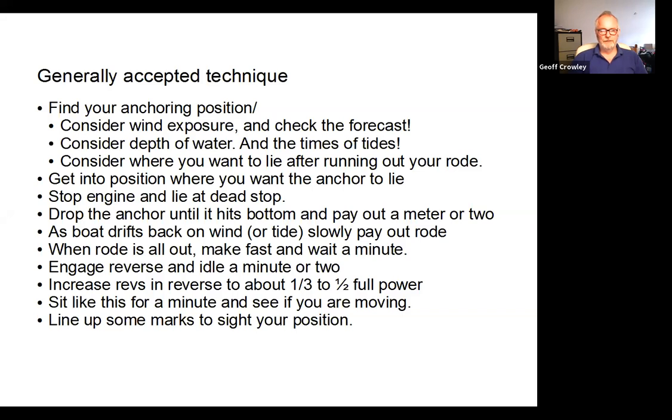It varies from place to place, and so you need to have consulted the tides timetable to know what is the time of the tide now, and what will be the height of the tide at high tide. Will I have enough anchor rode out? And what about at low tide?